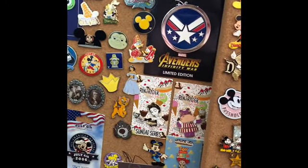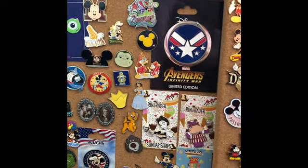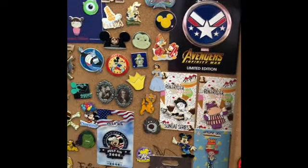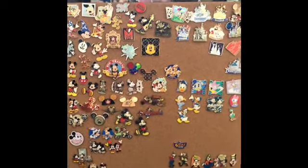I also picked this one up. And they also had a lot of these Jessies left. She was the only character that was left in Box Lunch. So, I mean, I guess she's not that popular. I don't know. And this is my Fab 5 board.